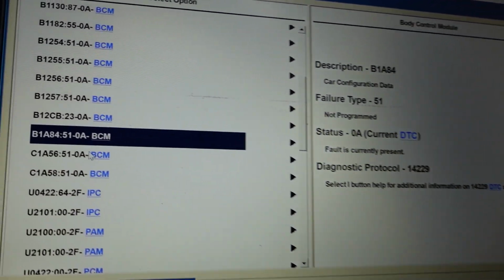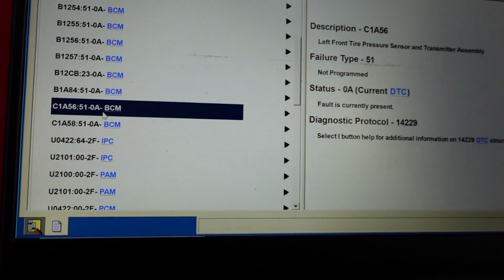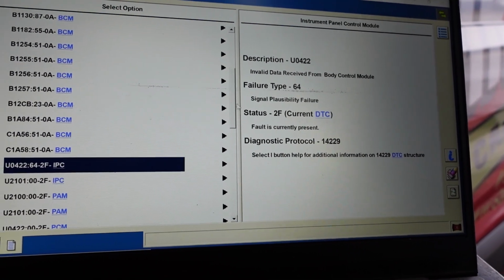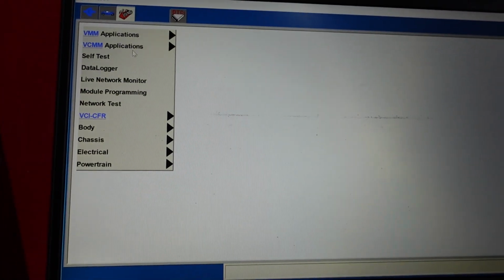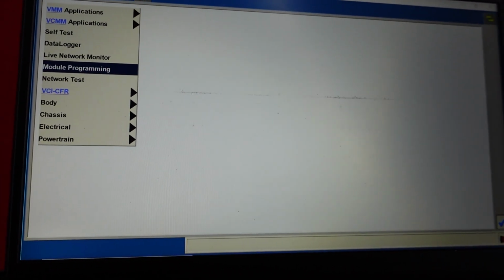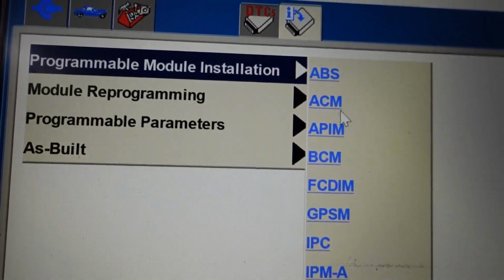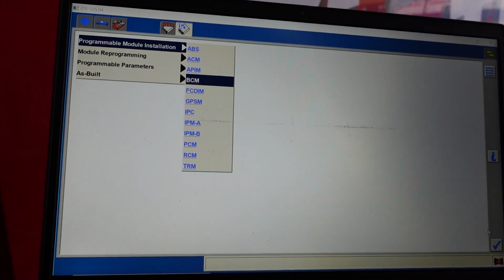Car configuration data, B1A84, so that's all good. Got a lot of stuff. So we've got to get this body control module programmed. We're going to go ahead and do our PMI. That's the red toolbox, module programming. And this is PMI, programmable module installation. Select our BCM, and we're going to hit the next button.